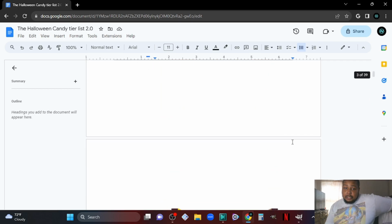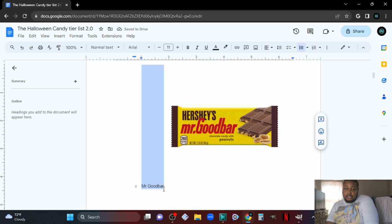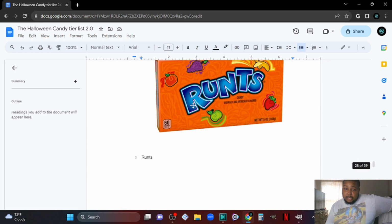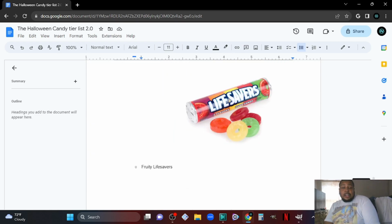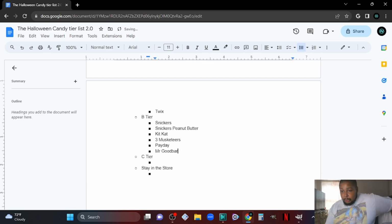Then next up is Mr. Goodbar. Admittedly, I haven't had a whole lot of Mr. Goodbar ones, but I think it's okay. Pretty much just like the Hershey's, except with peanuts in it essentially. The peanuts aren't too bulky, if that makes any sense, or sticking out a lot like with Payday or with the Snickers where it's kind of bulky. It's a bit more flattened and ingrained, if you will, into the chocolate bar. So with that, Mr. Goodbar, I think I'm going to put in B.